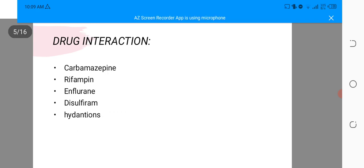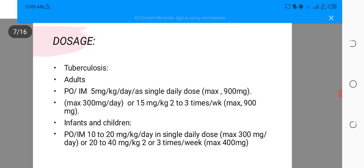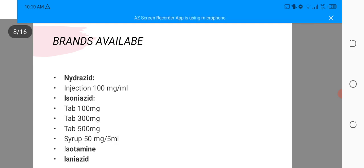These are some drug interactions of isoniazid. Adverse effects: when it affects the CNS, it causes peripheral neuropathy, toxic encephalopathy, and optic neuritis. In the GIT, it causes nausea, vomiting, and epigastritis, and in the liver, it may cause hepatotoxicity, jaundice, acute or fatal hepatitis, and bilirubinemia. These are the dosages available for adults, infants, and children. These are some brands available of isoniazid along with their strength.